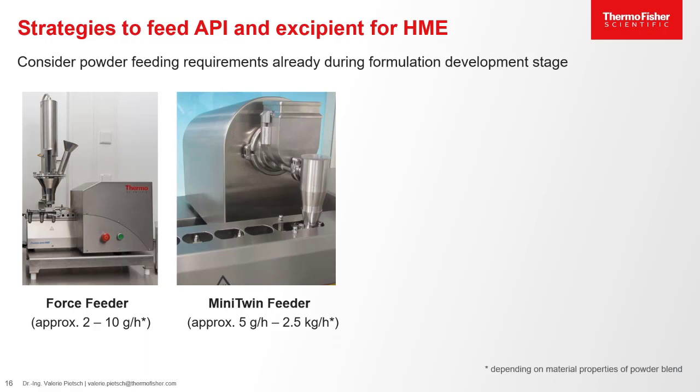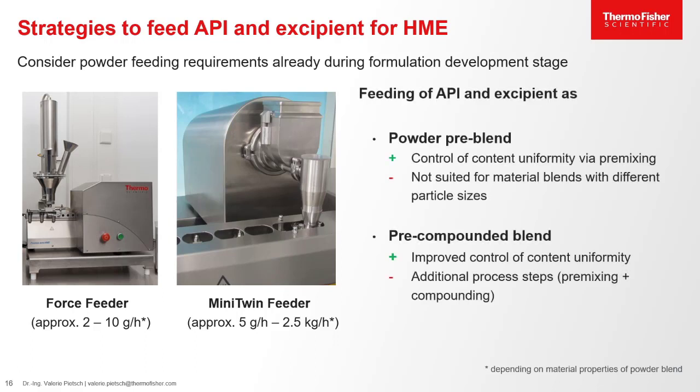So of course, it's not only about the feeding system, it's also about the material that we use for feeding. And here there are different ways, of course, to feed your API and excipient to the extrusion process. Usually we either prefer to work with a powder blend or a pre-compounded blend. With a powder blend, the advantage is that we have good control of content uniformity via pre-mixing. However, if we have two powders that are very different in particle sizes, this type of pre-blending is usually not well suited for feeding to the extruder, as there's always the risk of demixing of the two powders of different particle sizes.